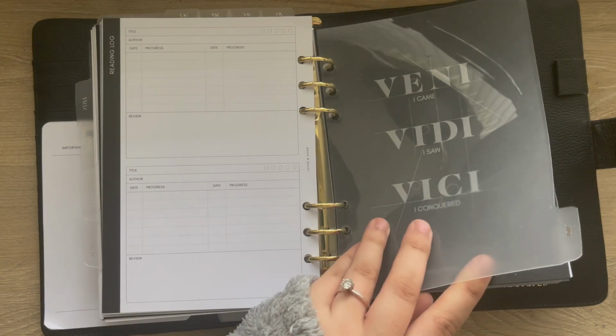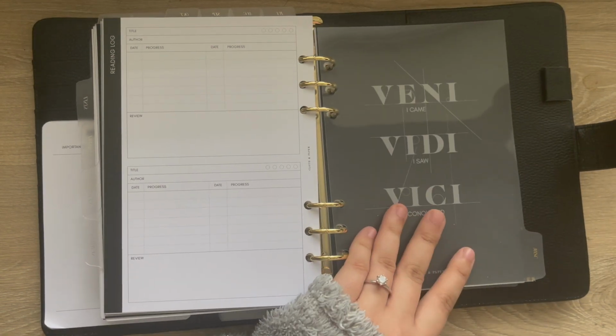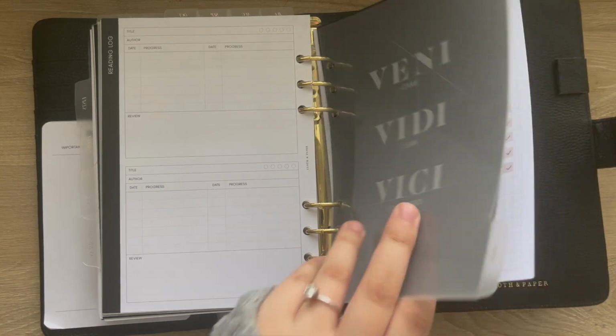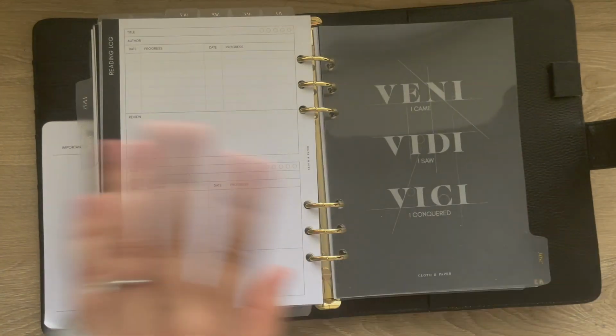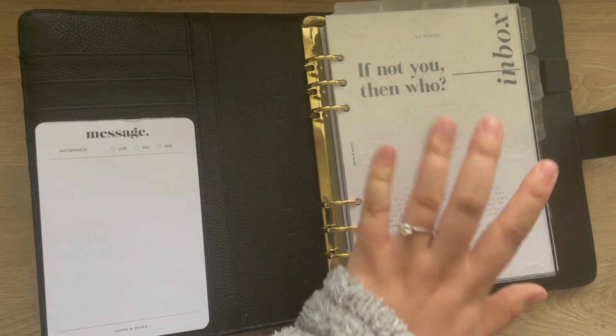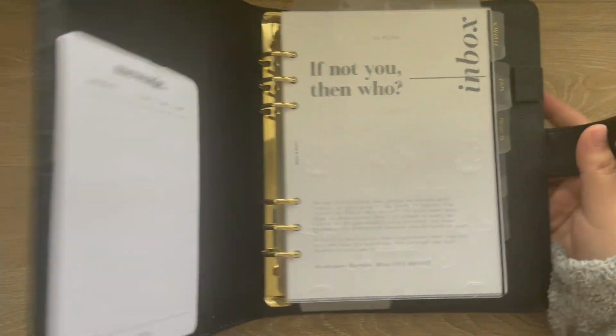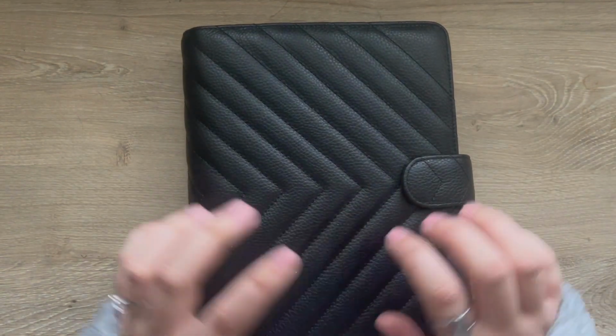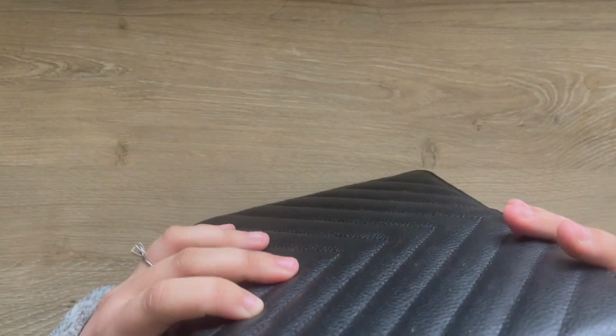Last section is a project section that I will share hopefully soon, but it's very small. It's just a few note pages and a few inserts and an inbox, but that is everything in here, and that is the setup. I, again, just really love this planner. It's so cute, and I'm really excited for it.